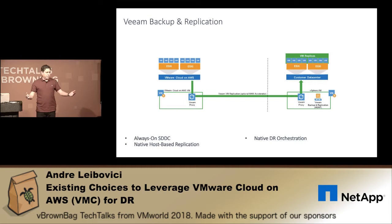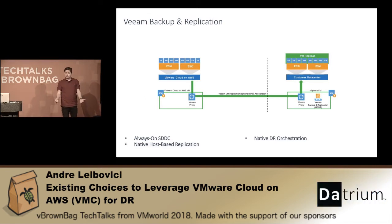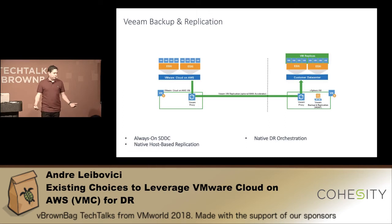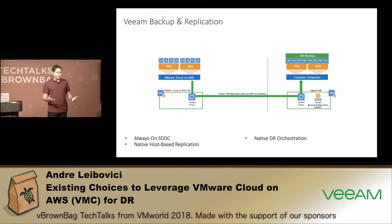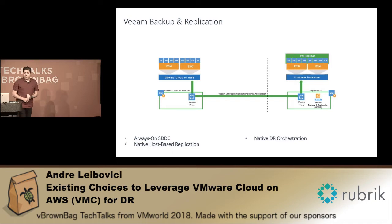You're already familiar with their replication. It will work. It's host-based. They have native DR orchestration, which is good as well. But it's always on SDDC as well, which means you're paying for VMC resources, even though you're not actually using them. You might use them in a DR scenario, but ideally you don't want to pay for all those resources if you're not using them. And VMware is not necessarily what we call cheap, right? So there's a value there for sure, but you don't want to pay for that in some cases.